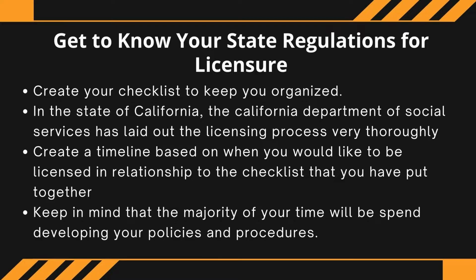So, really think about it. How long do you want this process to be? Because really and truly, I get this question a lot too. How long does it take for you to get licensed? Now, I will tell you this. I remember submitting my licensing, I want to say mid September, and then I was licensed by the end of December. So if you look at that, that's about 11, 12 weeks, right?